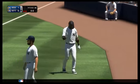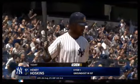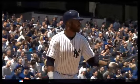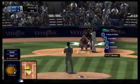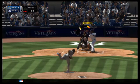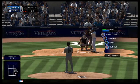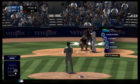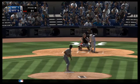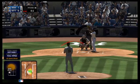Now batting, left fielder, Henry Hoskins. Digging in to try it again, Henry Hoskins. He got on top of one and was a ground out victim last time. Ready with the first pitch. Here it comes. A called strike on the inside corner. Two out, nobody on.